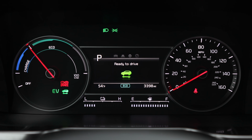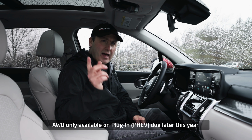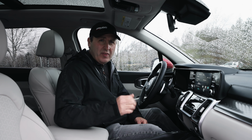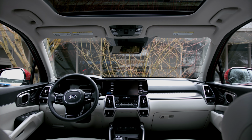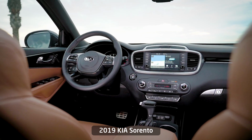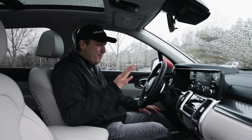Though you can get this with all-wheel drive, the model they sent us is the front-wheel drive. We do hope to have an X-Line non-hybrid full review on-road and off-road within the next few weeks. But for right now, this is what we got. Taking a look at this interior, this is a huge improvement over the old Sorento. The old Sorento, I didn't particularly care for, but it was the old Kia. This one says new Kia, but it's not perfect.